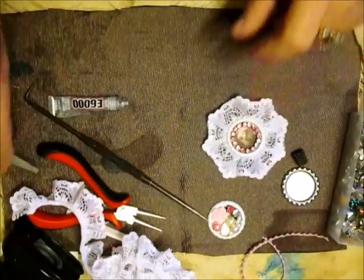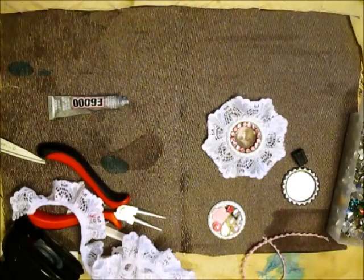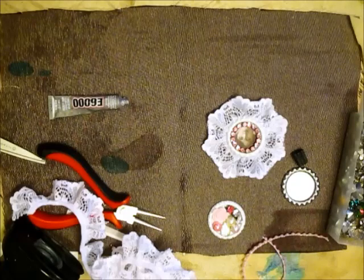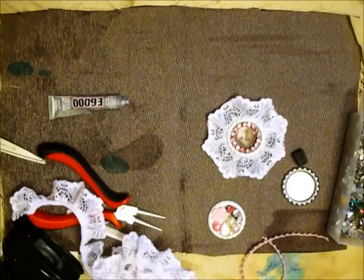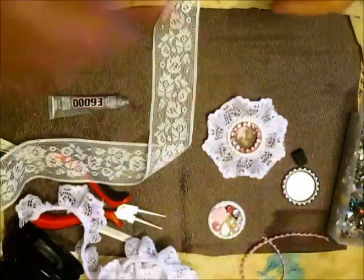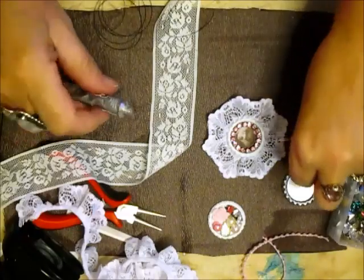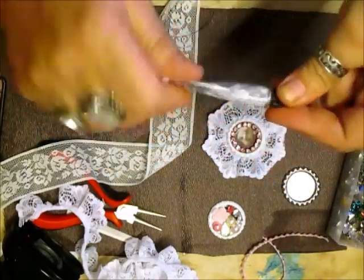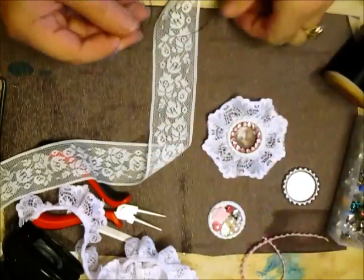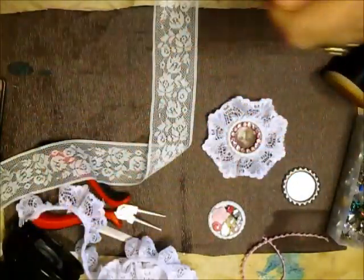And to prove it, I'm going to make mine into a flower. So I'm just going to get some vintage lace, which is not that one. Oh, that might do. Shall I use that one? Yes, I think I will. I've got a little bit of flat lace here that I'm now going to sew. And just let me put that bead away. Put the glue back. I don't want that drying up, do we? There we go.